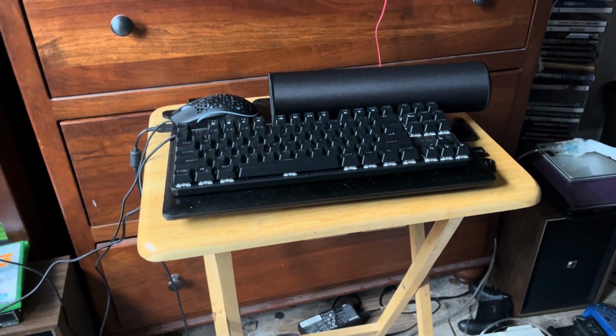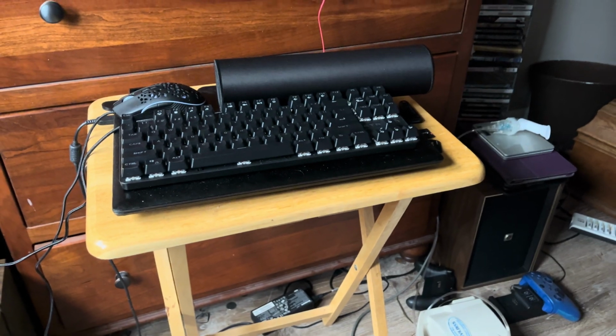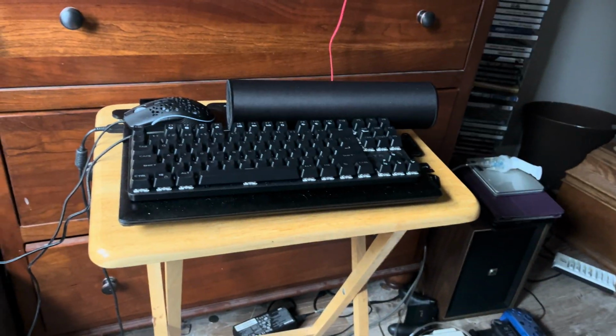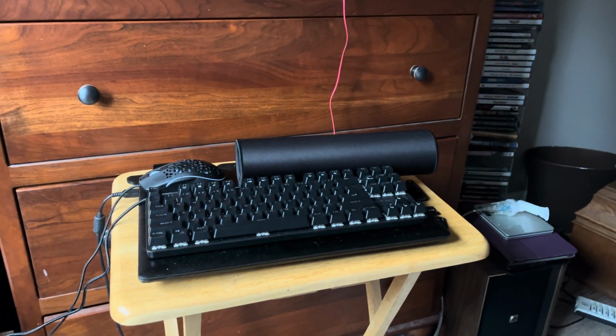A quick explanation of how I upgraded my laptop. This isn't just any normal laptop though. This is a Lenovo Y700. Yep, this laptop is almost 10 years old.